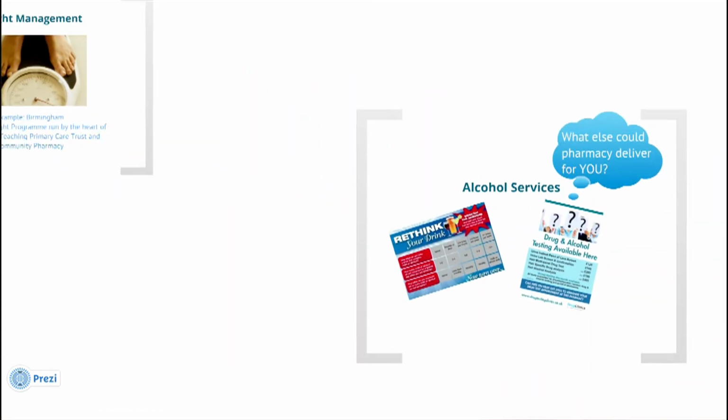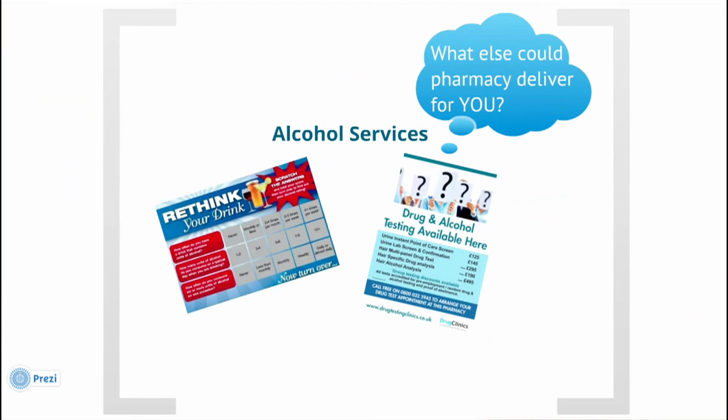I've already mentioned the Alcohol Scratch Card programme. The Rethink Your Drink scratch card on the left here was the one used in the successful London programme of last winter. In this simple intervention, the answers to 3 simple questions translate into an alcohol risk score, which can be the prompt for further discussion with the health champion or pharmacist.